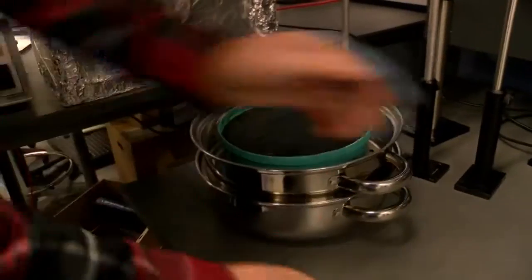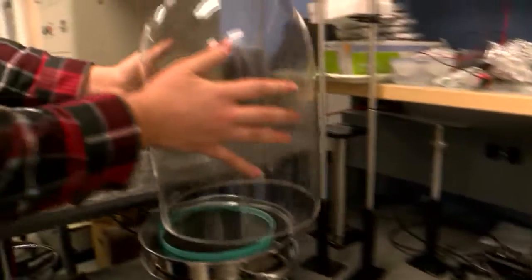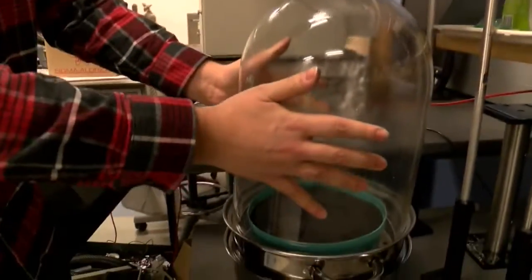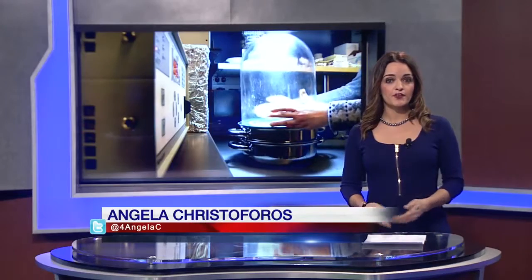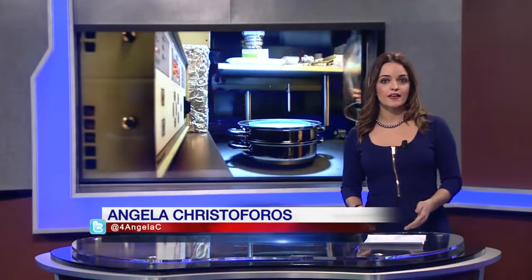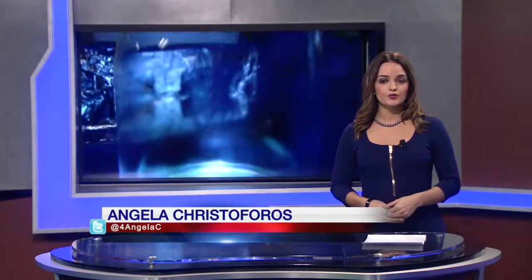Even right here in America, the Flint, Michigan crisis was so big, it's still going on, and this could be something that these people could use to purify their dirty water right now. Now, how much water the device can purify depends on the amount of sunlight or solar energy input. UB researchers are currently working to develop the product into something people can use on a daily basis. Live in the studio, Angela Cristoforos, News 4 at 4.